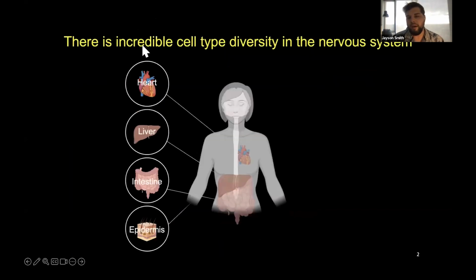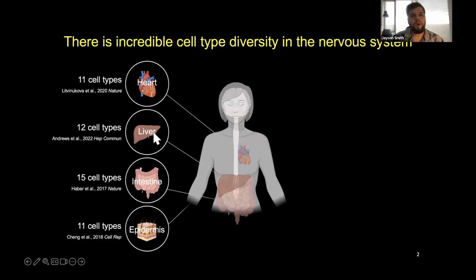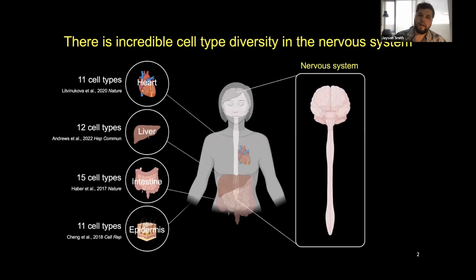As the title of my talk suggests, I study the nervous system. One of the most interesting, unique and challenging aspects of studying the nervous system has to do with the incredible degree of cell type diversity it consists of. When we look at other tissues in humans, for example heart, liver, intestine and epidermis, each is composed of just a handful, a dozen, of cell types. Whereas in the adult nervous system, the exact number of cell types is unknown, but we know that it's composed of billions of neurons and likely thousands of cell types. So one of my main interests is understanding this cell type diversity in the context of adult nervous systems.